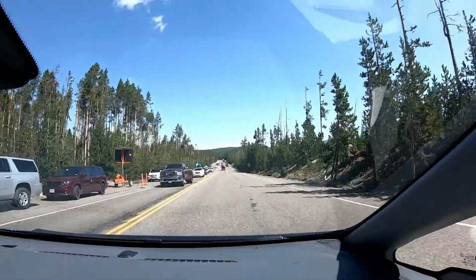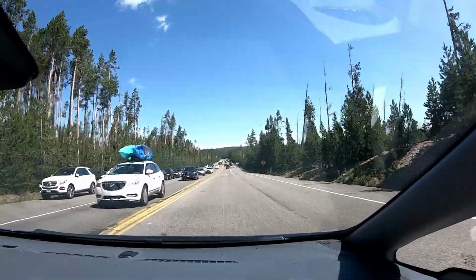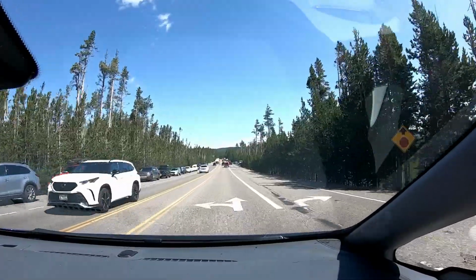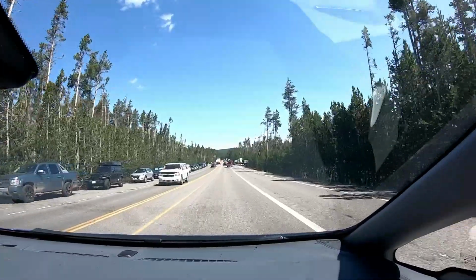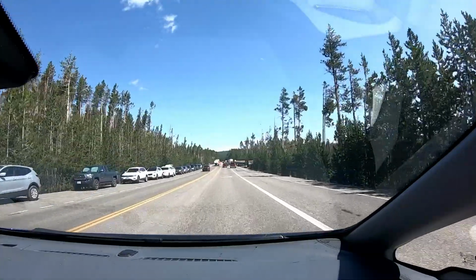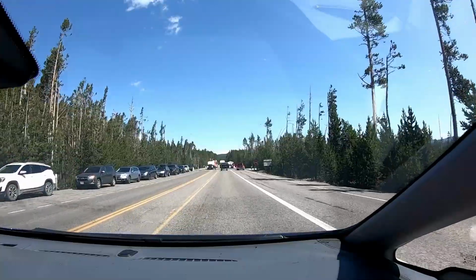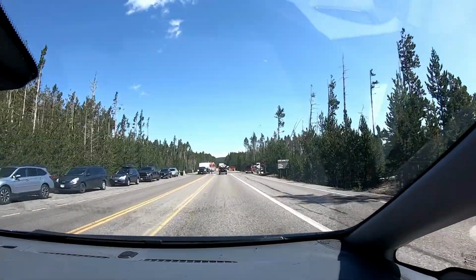Hope you enjoyed all these images from Yellowstone National Park. This last one here is the sad part about it. There is an enormous amount of traffic in Yellowstone. Hopefully they will have a solution for that soon.